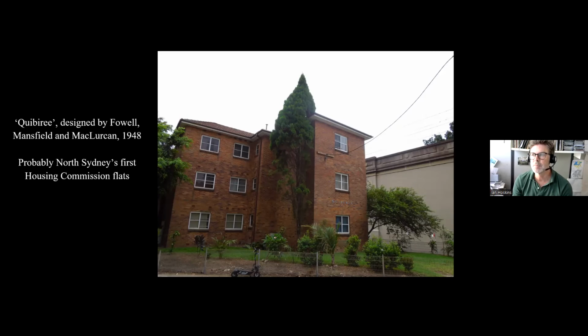This one, significant, A, because it's the first public housing, post-war public housing in North Sydney, contested by North Sydney Council. They didn't want this built. I don't think there was a sociological reason for that. They didn't want housing commission people in the area by any means, but they weren't allowed to dictate what was built when and where when the state government stepped in.